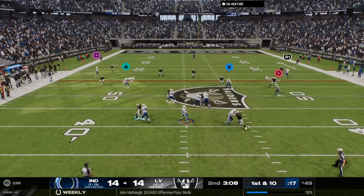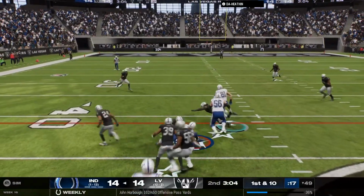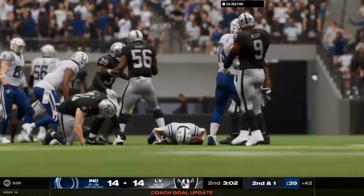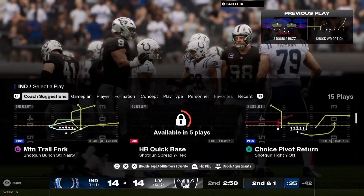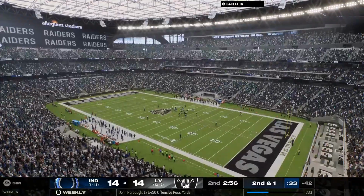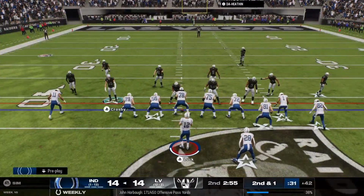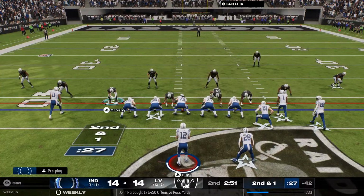First and 10 from a yard shy of midfield. He'll look to throw. That's brought in. It's his back, Jonathan Taylor. And he has it to the 42 before they make the stop. Translatable skills. That's what you call it. So effective as a runner, but those same traits that make him a great runner, adept at getting those yards, well, he translates now as a receiver in the open field.